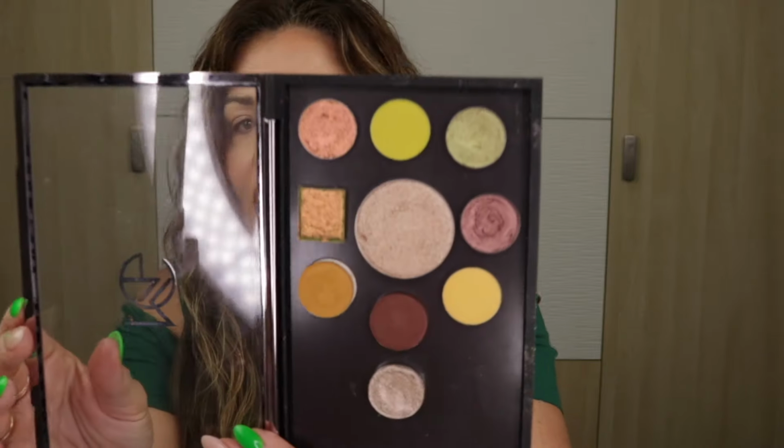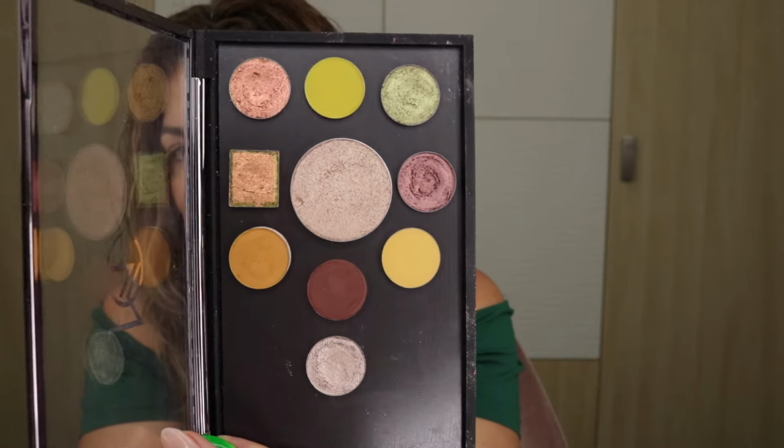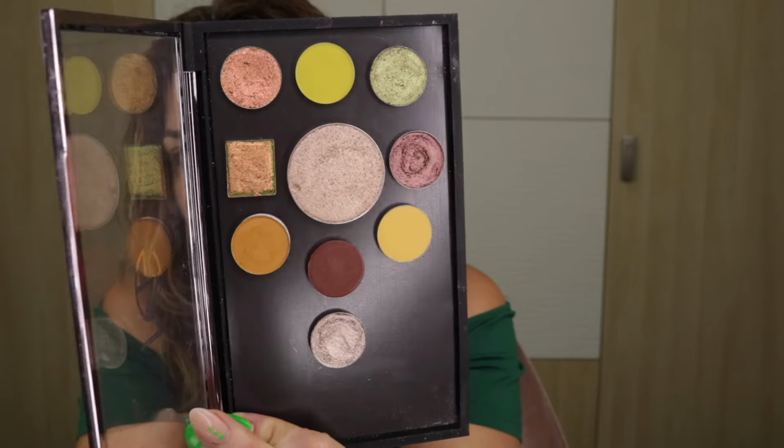Let's go ahead and take a peek at this month's palette and I'll get into my thoughts on why I picked all of these. So here we have, sorry for the reflection, there we go. So here we have my shades, and I think I say this maybe every month, but man, 10 shades, it's hard to stop at 10.